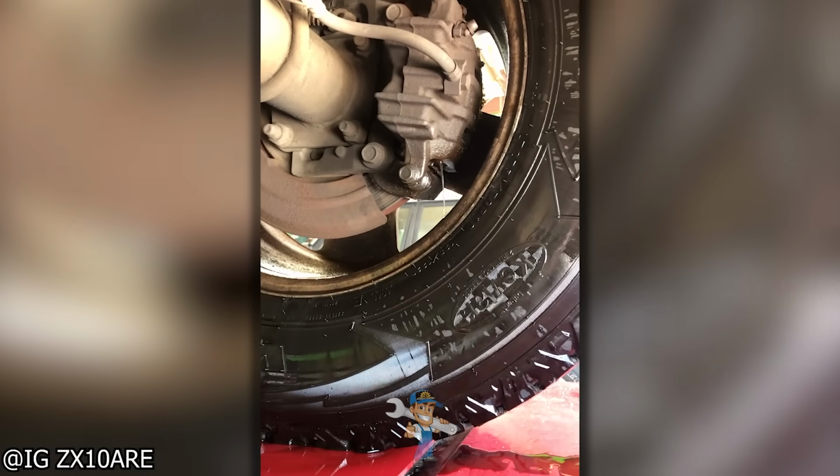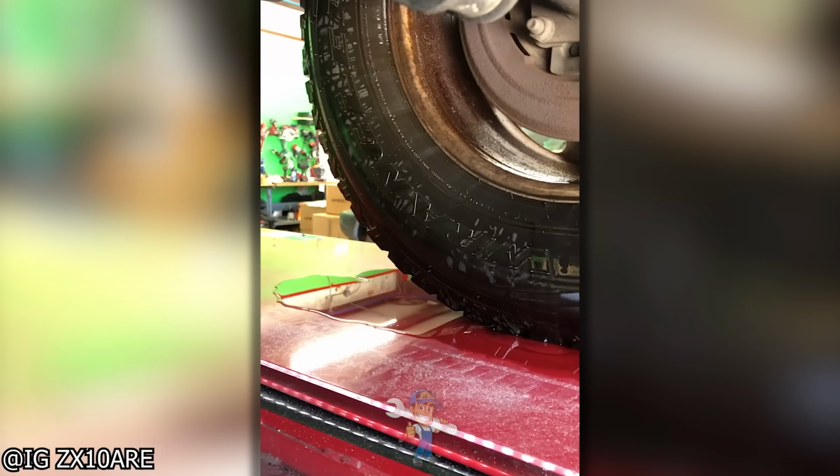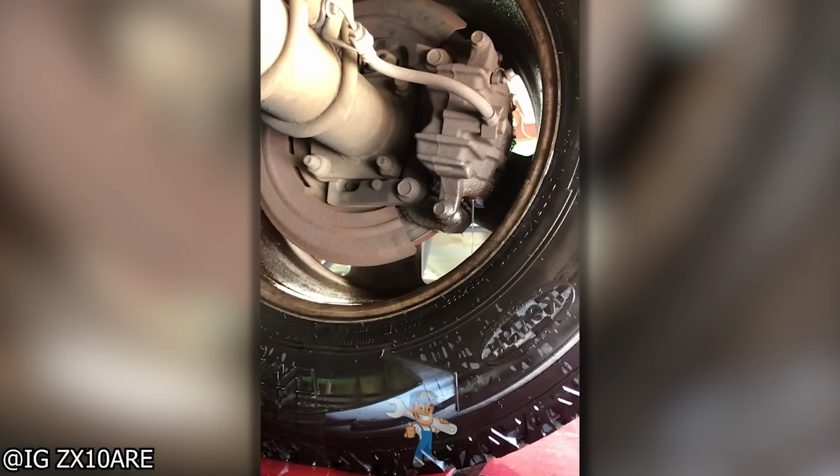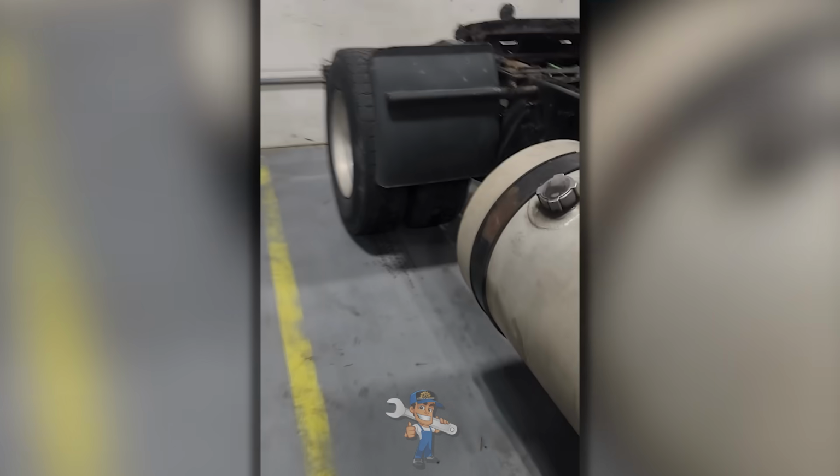Customer states my brake pedal keeps going to the floor and had apparently put 3 bottles of brake fluid in it within the last week. This customer drove in complaining that their truck was shaking and was also driving odd. They were completely unaware their driveline was damaged like this.